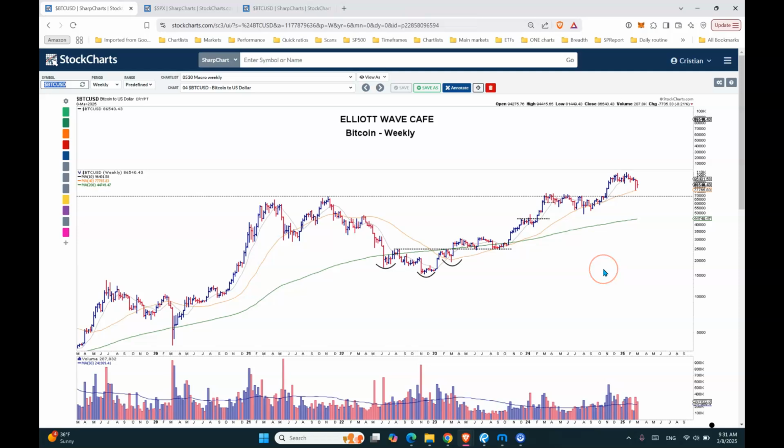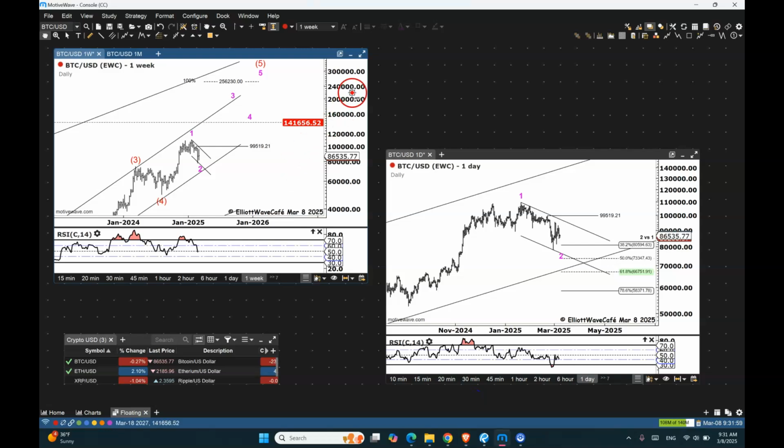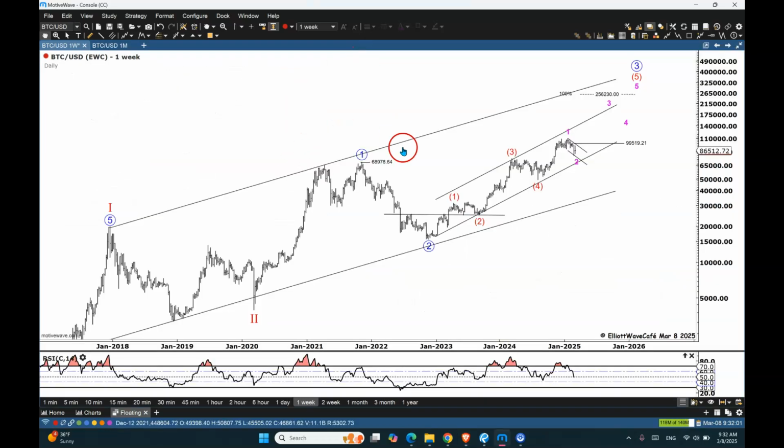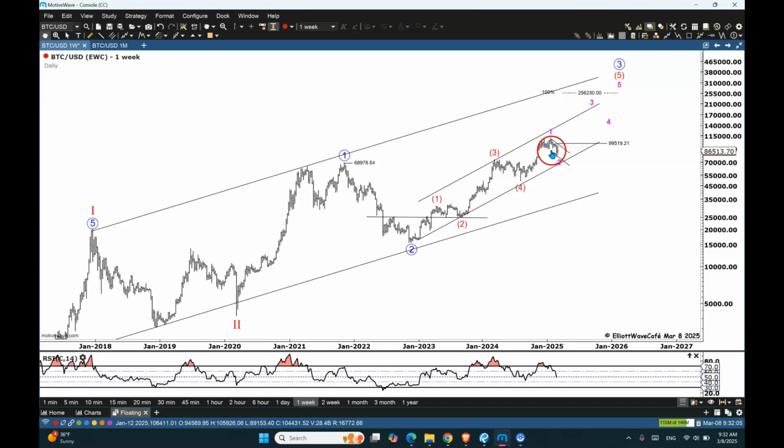However, on the weekly charts, nothing is really wrong. This could be, again, just another wave 2. So let's take a look at the wave counts right here. And I talked about this last week. Since we did lose quite a bit from those highs, I don't think it qualifies as a fourth wave anymore. So we've got to go with the wave 2.